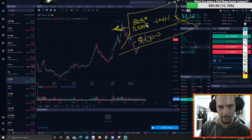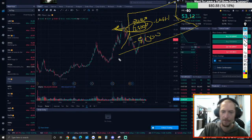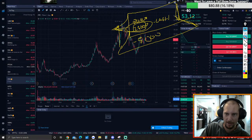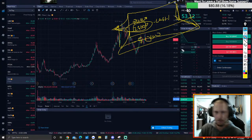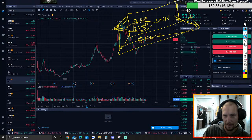You don't need $25,000 if you're only day trading, or if you're only swing trading long options. There is zero reason whatsoever to have a margin account, especially as a newer trader. Use a cash account. You don't need margin. Margin is a good tool once you already know what you're doing. And if you already knew what you were doing, you wouldn't be hanging out with me right now.